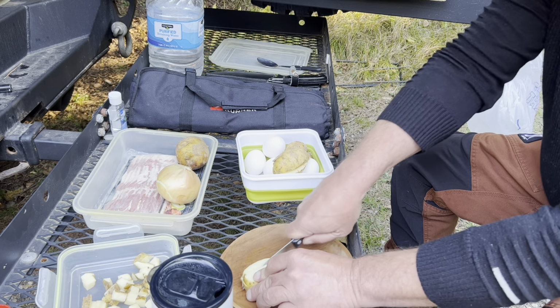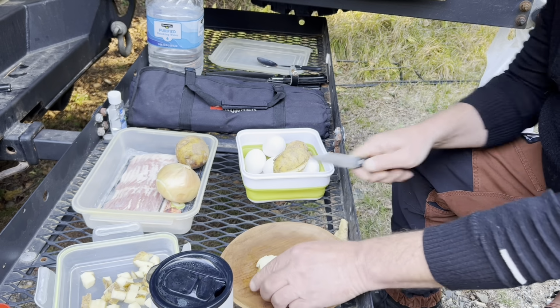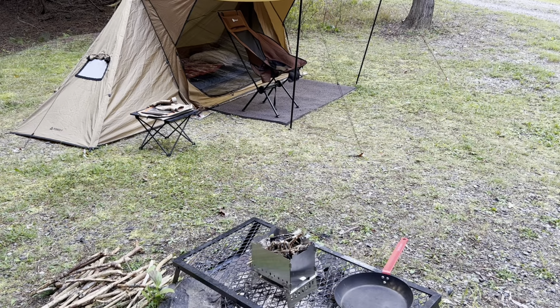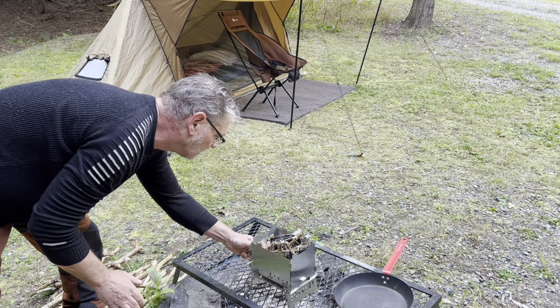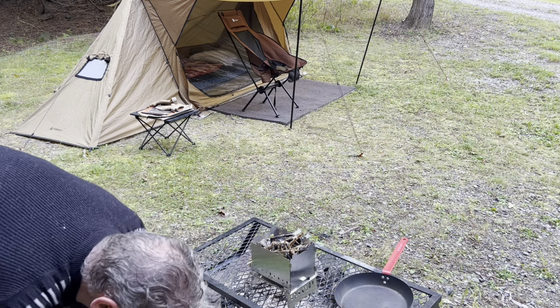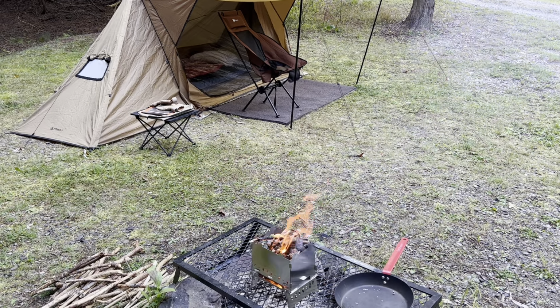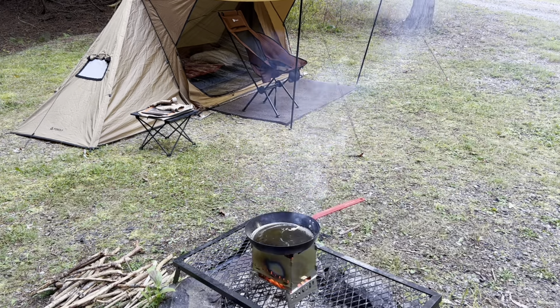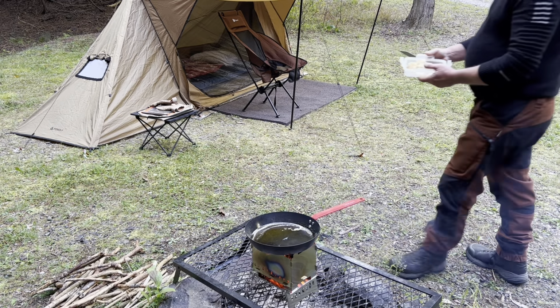Just getting everything prepped up here. That's about it. Potatoes, the onions. Get them prepped. Just gonna save me some time. You're going good now. Good. Let's get that pan hot. Yeah, hopefully this will work out famously. That pan I got is pretty heavy, but it should work out. Get that oil good hot.